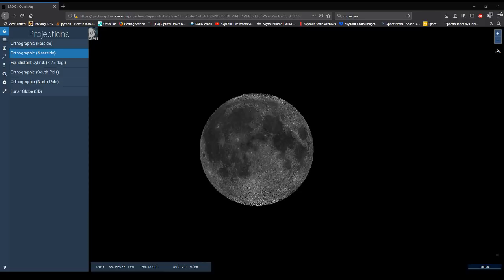Okay, so tonight we're going to have a lot of fun. We're going to actually explore the Lunar Reconnaissance Orbiter Quick Map Browser. And as you look on the screen here, you can see that there's a lot going on. We have an awful lot.